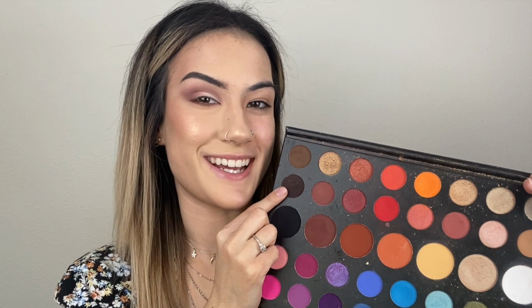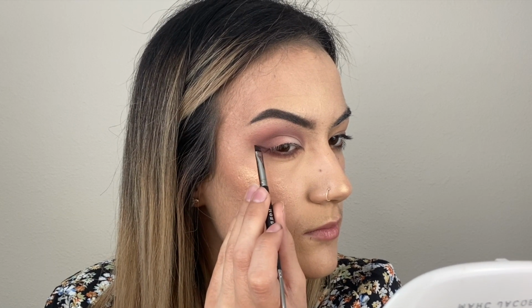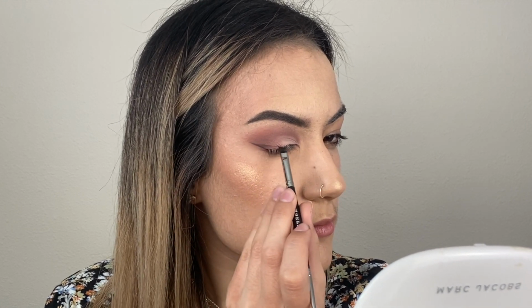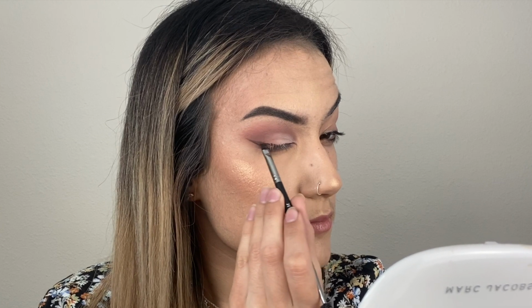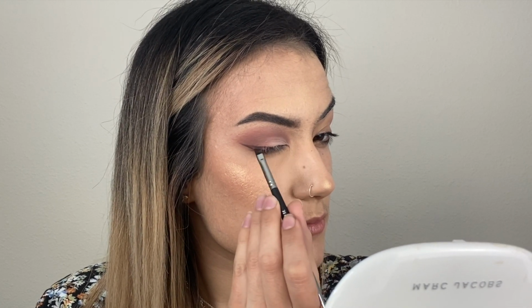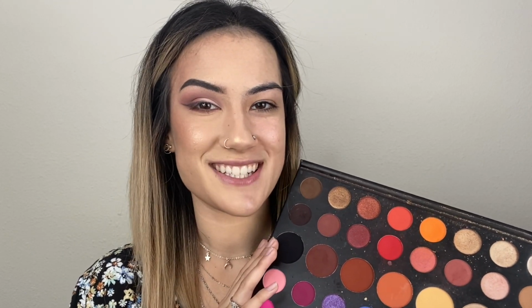Going back to my James Charles palette, I'll be using this shade right here to create an eyeliner. And for this, I'm just going to use an angled brush because I find that that is the easiest way to get a very soft wing. So once I'm done with the liner, I'm going to go in with this shade again, and I'm going to add that right on top just to give it a nice little smoky effect.